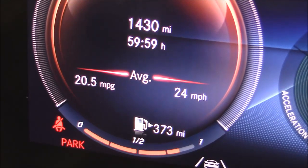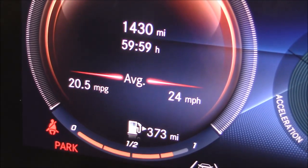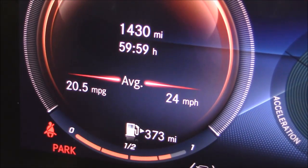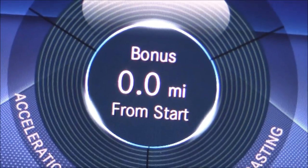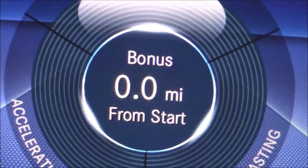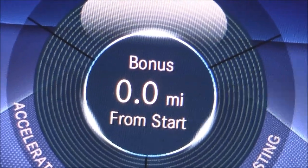According to the car's computer, for the past 1,430 miles, we've averaged 20.5 mpg, averaging 24 miles per hour. I guess there was a lot of city driving being done. I wasn't driving, I don't know. We're going to set our odometer at zero, see what type of fuel economy we get on our highway trip coming up, approximately 100 miles. Stay tuned.